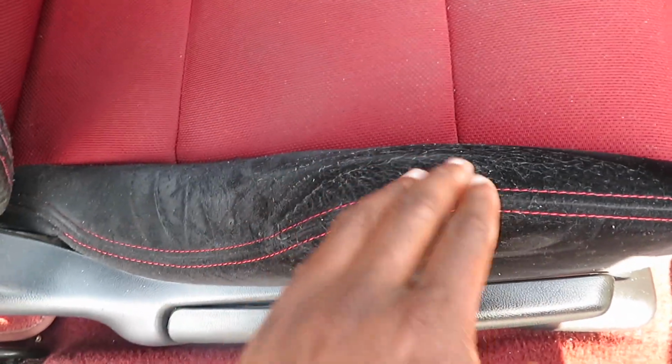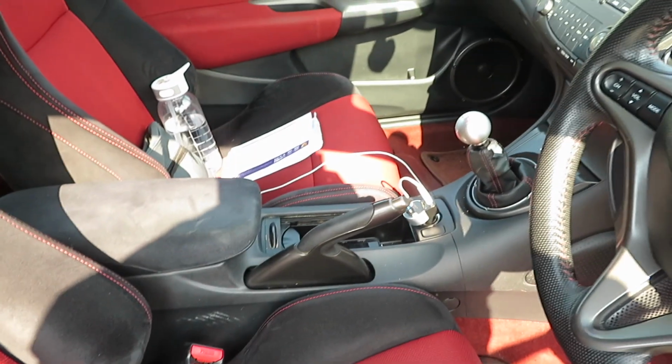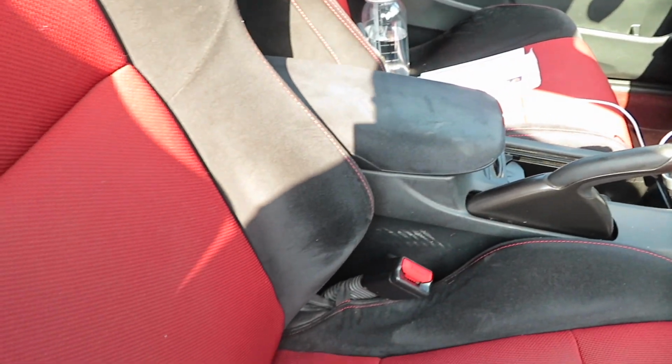Haven't got too much wear on the seats. The seats are looking all right. You can tell that people have been sat in them, but apart from that, they're good. No rips, no nothing, so it's all looking very, very good.